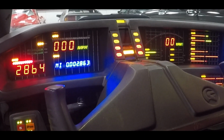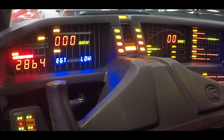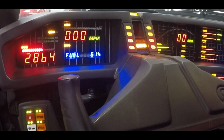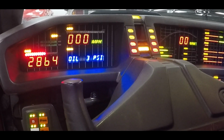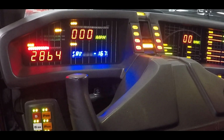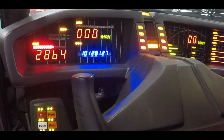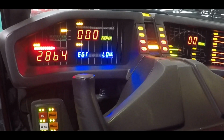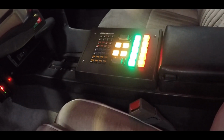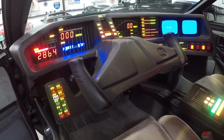Now on the left we have the speedo, and it does work. On the right we have the RPM, the tach, and it does work also. Underneath the miles per hour, you'll see that it kind of scans through different things like the fuel, oil pressure, temperature, things like that. That's kind of cool. And just to the left of that is actually the odometer. It's got 2,864 miles since everything was hooked up and since this dash was put in. See, there's more lights and buttons there, and certainly more up there. But no matter how you look at it, it's just cool.